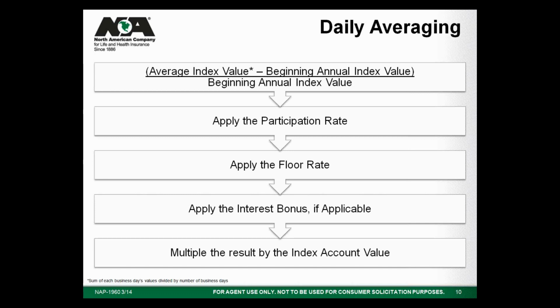And we don't see this one used as much as the other two, but it is still used. Basically how this works is you take your average index value, which is the sum of each business day's values divided by the number of business days. You subtract out your beginning annual index value and divide by the beginning annual index value. As with the other ones, you apply your participation rates, apply the floor rates, apply the interest rate bonus that applies, and then multiply the result by the index value.